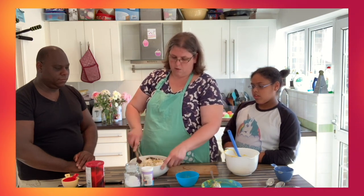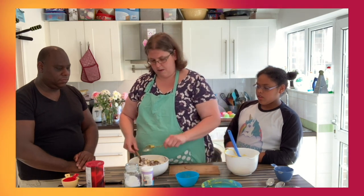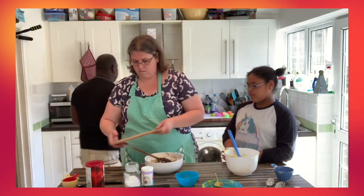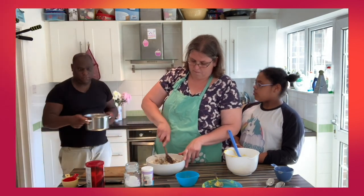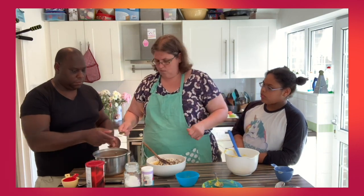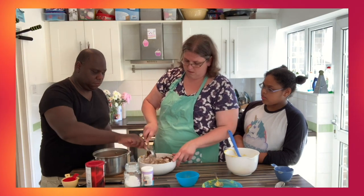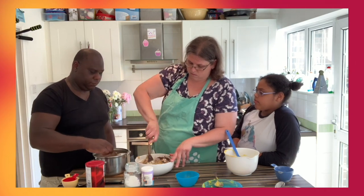This mixture is quite dry, so what we'll do when it's a bit more mixed is we will just add some of the water, because it's got lovely orange oils in it. I'm going to bring the saucepan out. Fantastic. You can just add a spoonful at a time. Smells lovely.